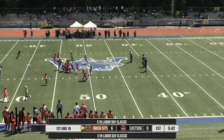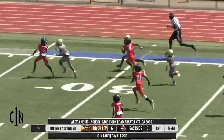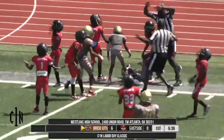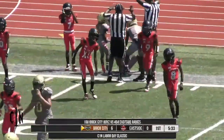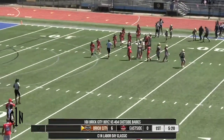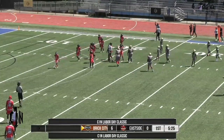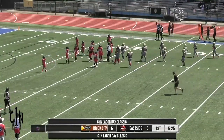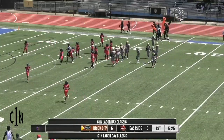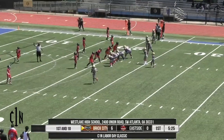There's a snap, there's a give to number 1. Number 1 heads around his right, has room, has a blocker, and he's going to hit the accelerator, steps back inside, and he's going to be dragged out of bounds just shy of the 20 at about the 21-yard line. Number 9 of the Bulls brings him down. It's going to move the sticks, and it'll be a 1st down for Brick City. This goes back to what I was saying. Why didn't they punt?